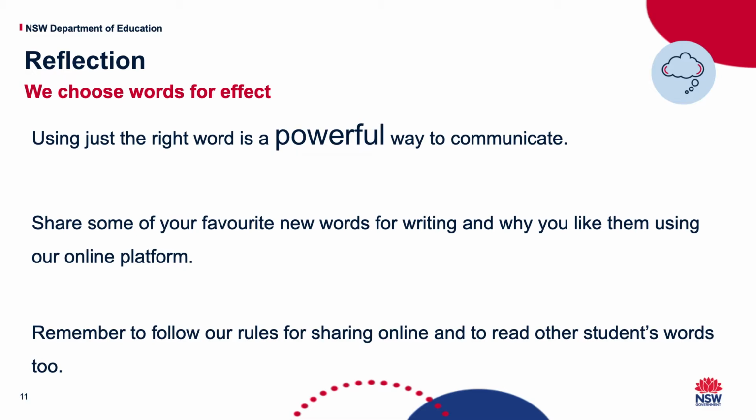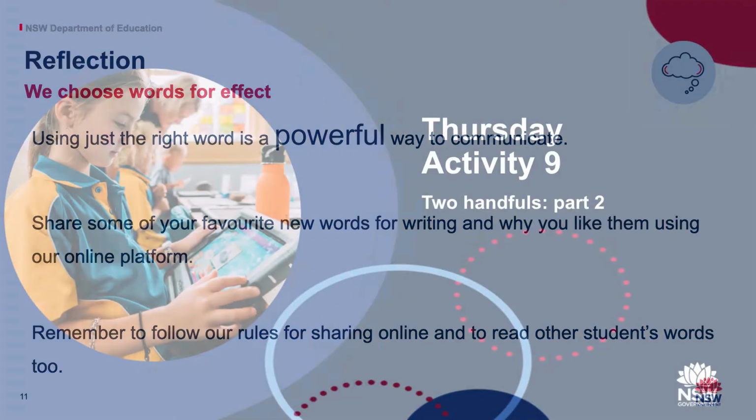And remember, you need to follow the rules for sharing online and read other people's stuff too. There's no use posting the exact same thing. And we're not going to go out and say, oh, you posted the same thing. You copied me. You're in different houses. They didn't copy you. They just had the idea and posted it first. So post your words and think about our online rules.